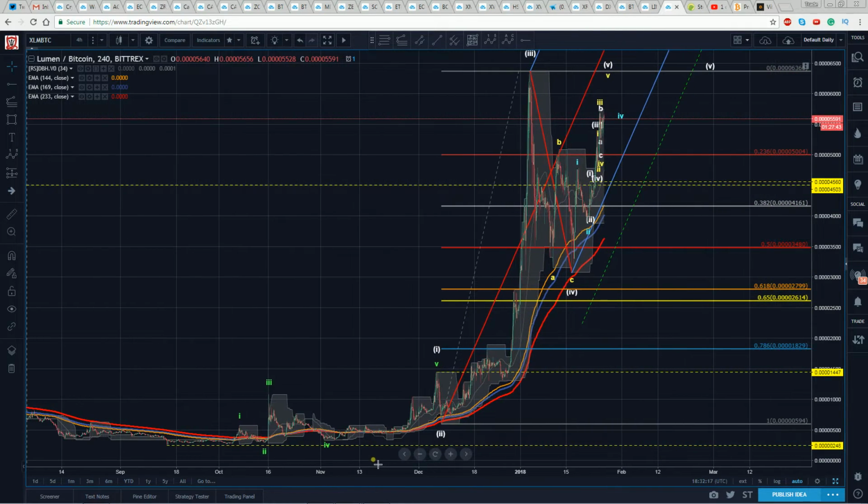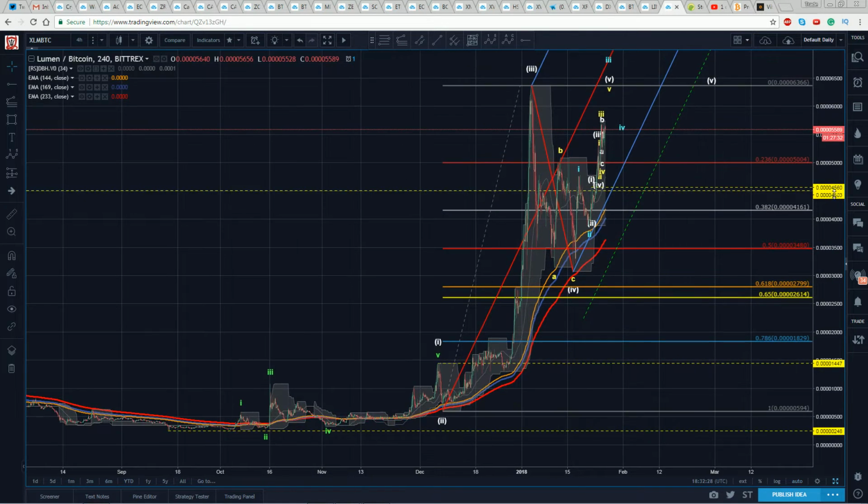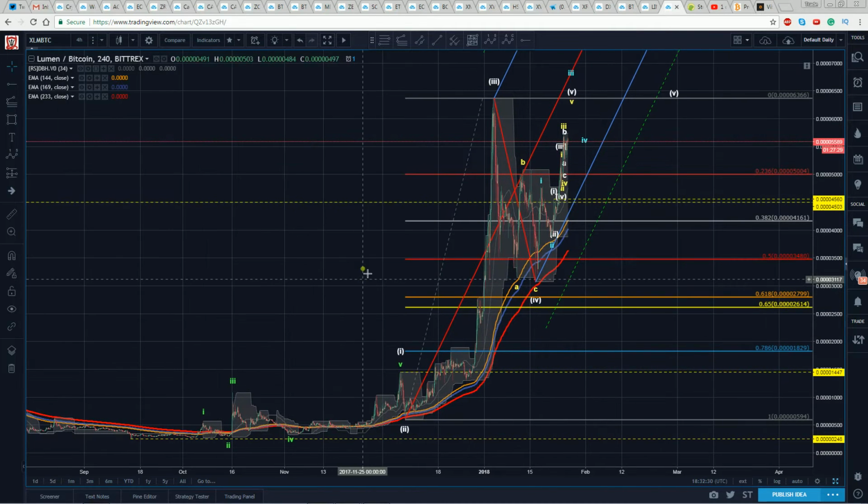Working on the assumption that we have a leading diagonal into a one wave, here's our 2, monster 3. Here's our 618 and our 50 and our 618, where we're given that range. That doesn't surprise me, that we retrace that much, given how far that went.